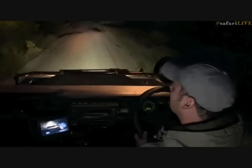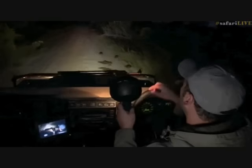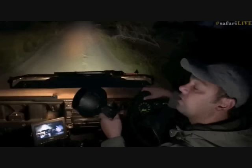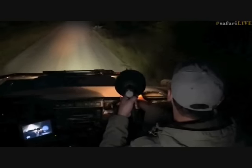But it is very interesting. I do find it fascinating how those chameleons are able to still get a clear image of what is around them, even though their eyes are looking in different directions.